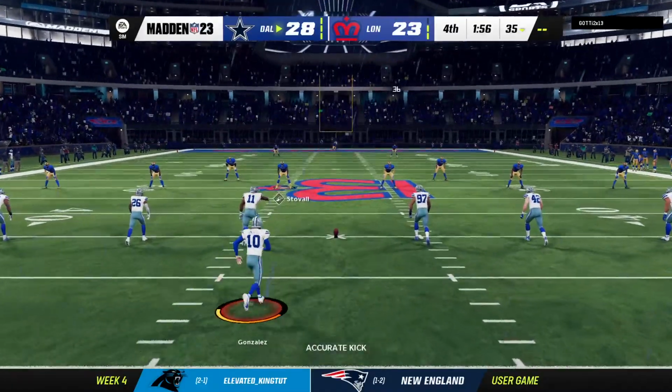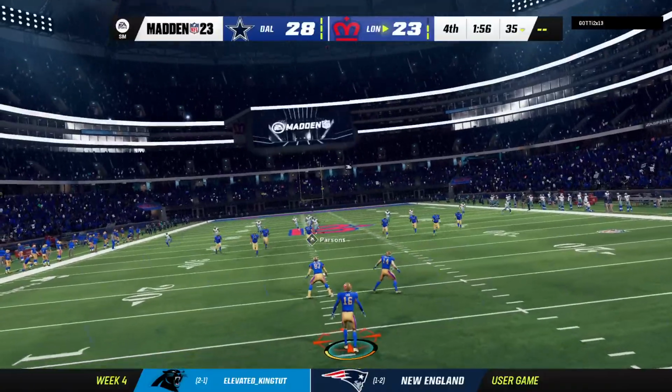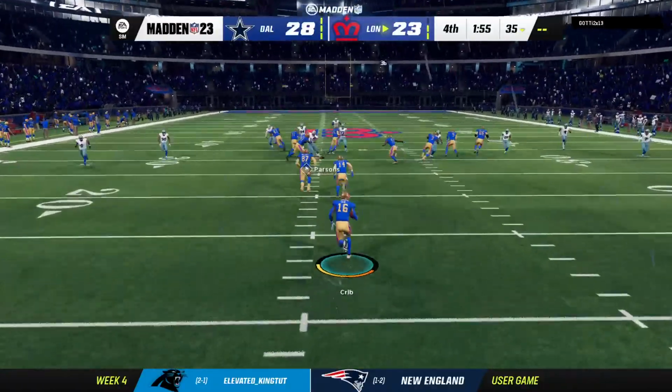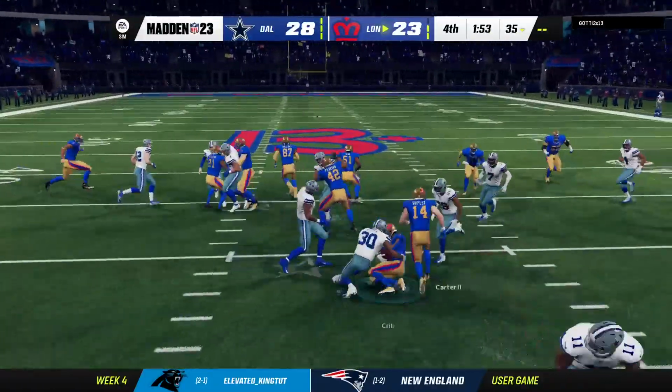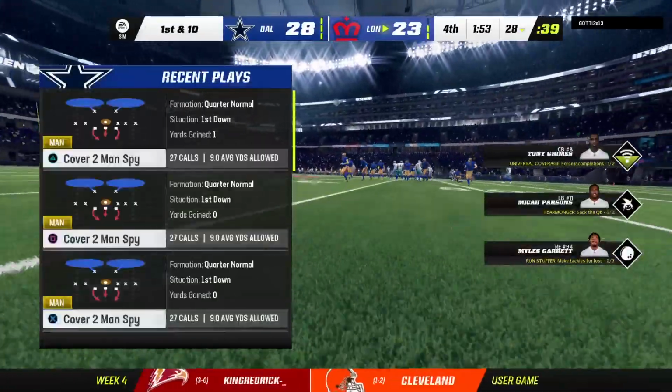Now after the touchdown, here's Gonzalez on to kick it away. From the 10. And able to take it past the 25 and up to the 28-yard line.